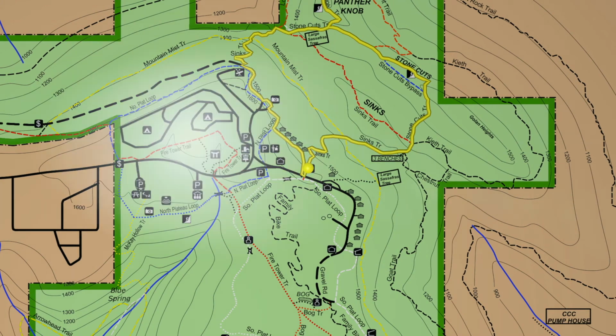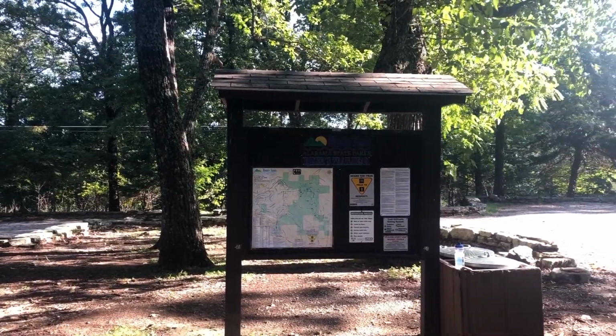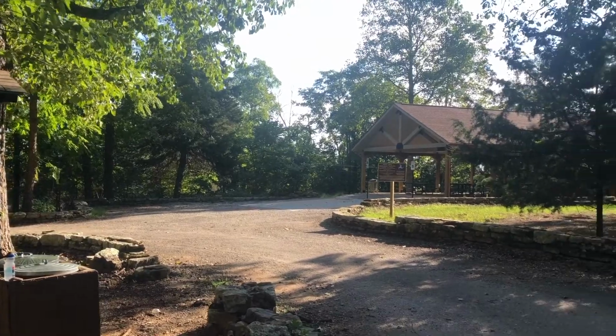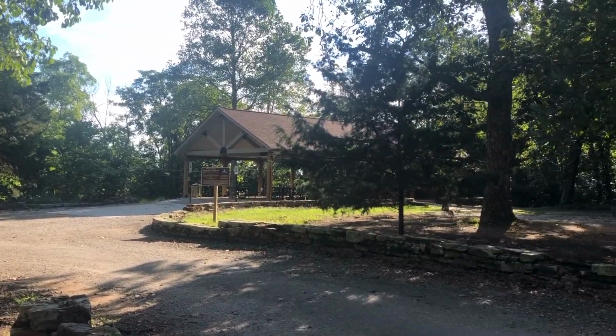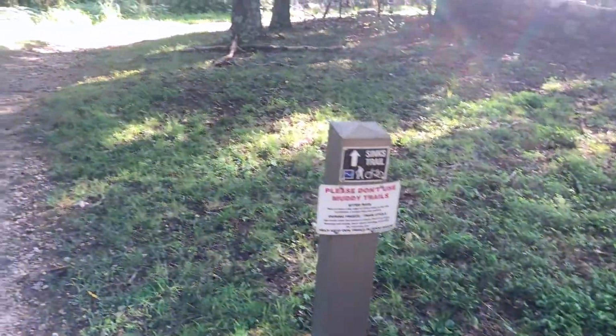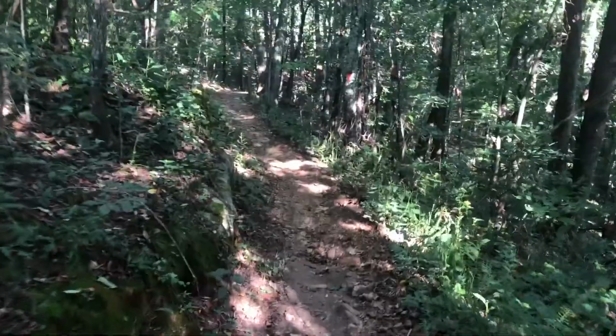I'm starting this hike in the bikers parking lot, which is across the street from the hikers parking lot in Monte Sano. I'm doing it in a counterclockwise direction, as I think that is the most interesting way to go. You start off by descending down the Sinks Trail from the bikers parking lot.